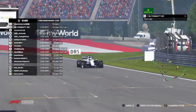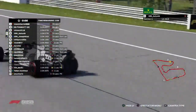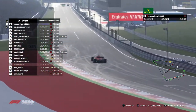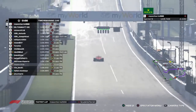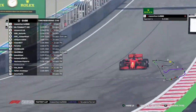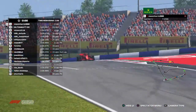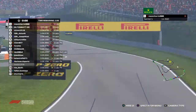We're going to tune in with him in just a little bit. Chilmo as well on an out lap. And Mason Harris coming across to the start-finish line right now. He's down on his time by quite a bit. He's actually going to improve, I think. And yeah, 1:03.7 for Mason Harris. By far the fastest lap so far. He's got a good 0.2 clear of Bilton Matt, who should be putting a good challenge here.